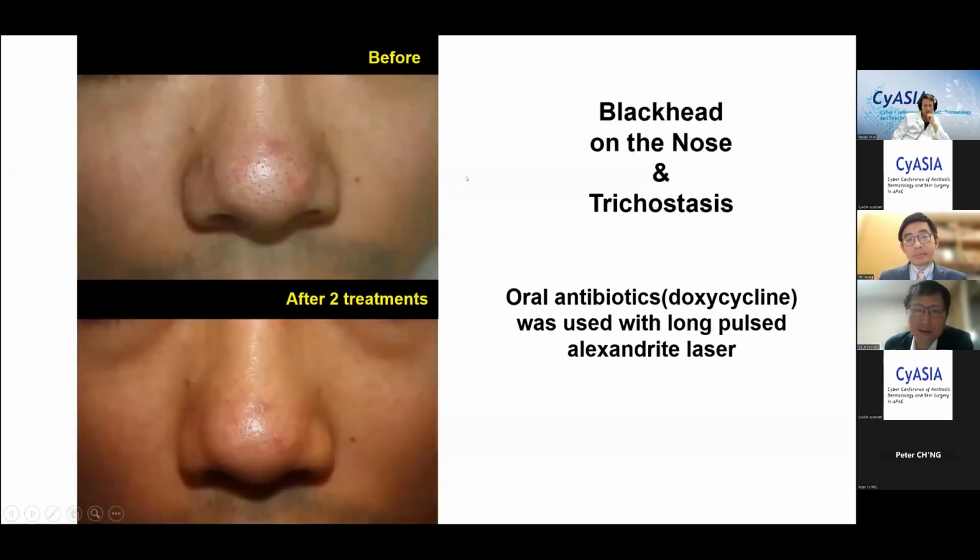The alexandrite laser can be used to treat blackheads on the nose and trichostasis spinulosa. As you can see, it's very effective for pore problems also.